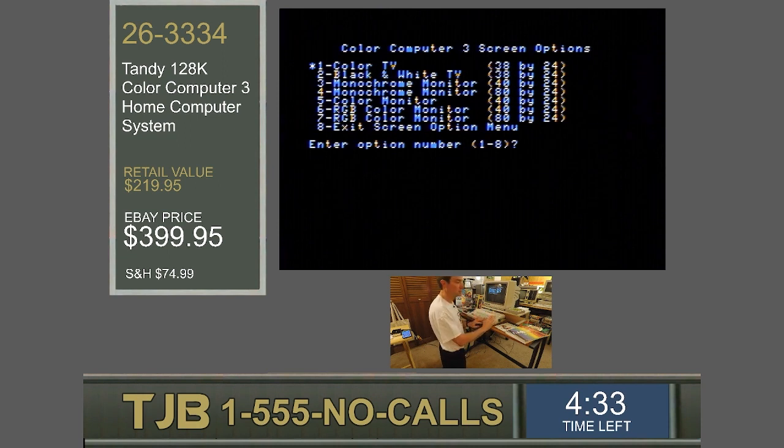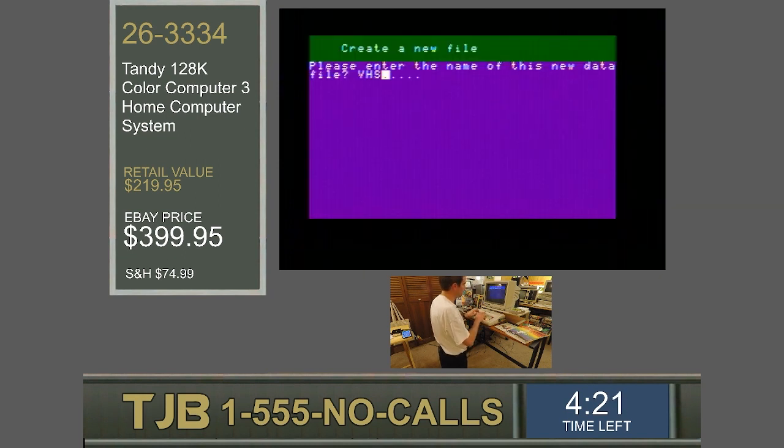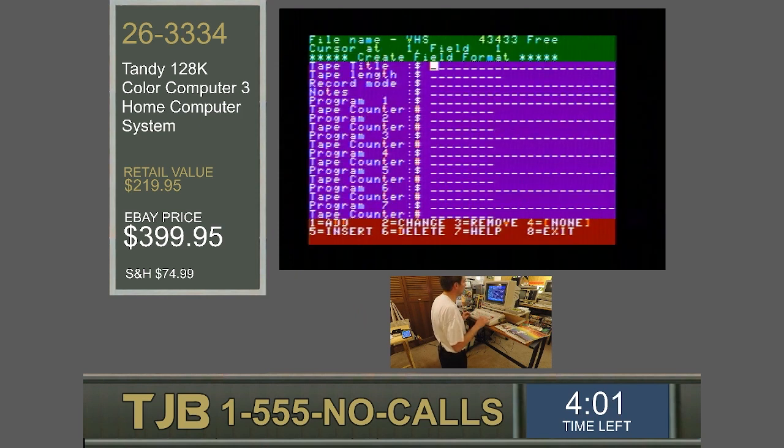Color File 2 is the program for you. So let's choose our color television here, 1, 8, and I can even save and load from cassette using the CCR81 that I mentioned, but let's create a new color file. I'm going to call this VHS. And you can see preset file types here: address book, warranty and home inventory, car maintenance, medical history, videotape directory, or you can create your own. If you want to catalog your grandmother's inappropriate sexual wooden dolls she makes every Christmas, well, you can do that with Color File 2. But I'm going to go with the videotape directory, thank you.